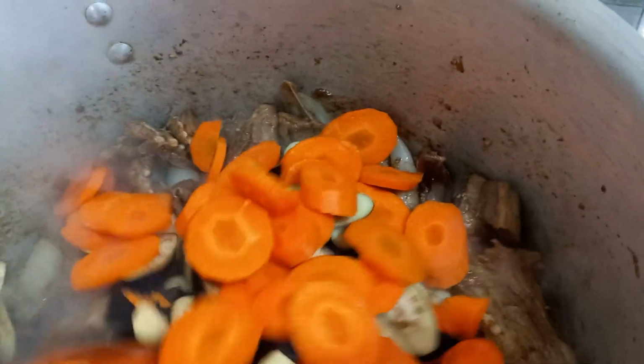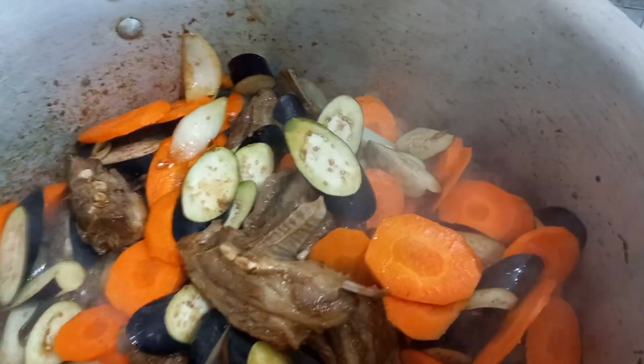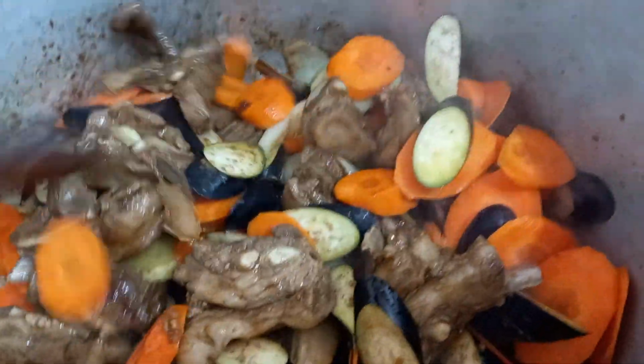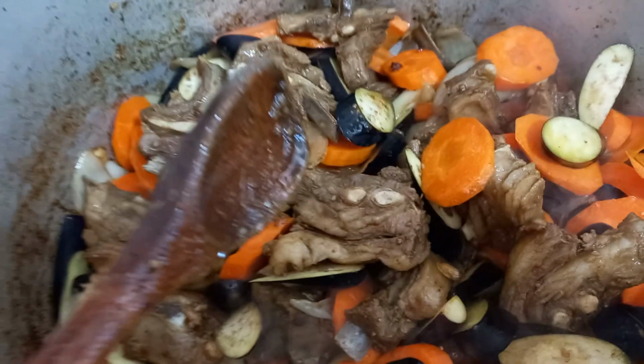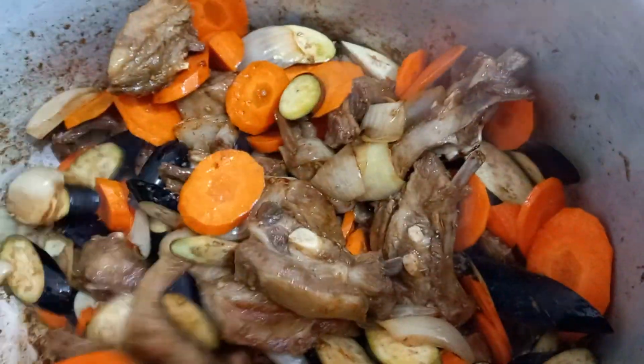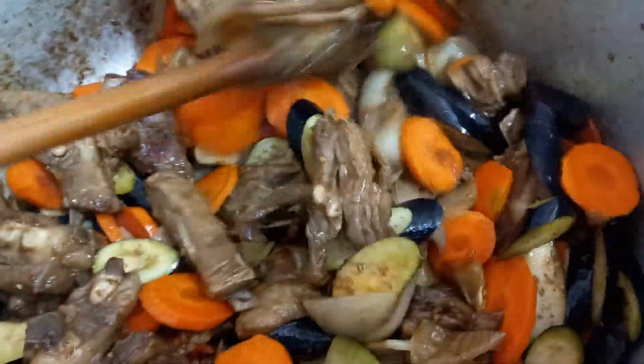Beautiful. I'll just give it a stir and give it 5 minutes before I add the other, and I've got that. Before I add a capsicum and a cucumber at the same time. See how easy it is, guys? They're nice and colorful.